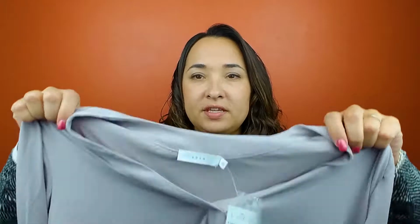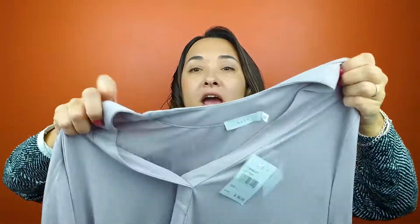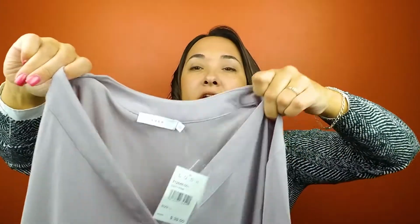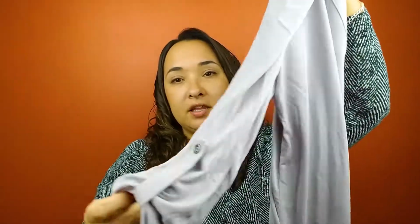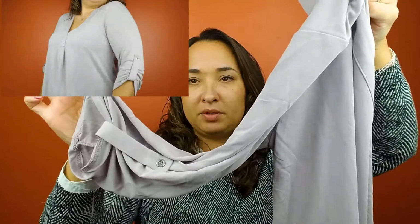Okay, then we've got this blouse. This is from Lush. It's coming in at $39. And let's see if I can show it to you guys. It's got this kind of V-neck, and then it's got the sleeves that have kind of a button-up tab that pulls them up a little bit. It's in this kind of blush tone.